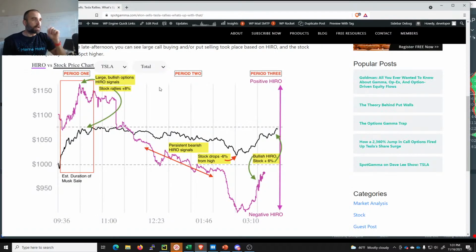The same thing happened last week in this analysis. His sale of 1,071, I believe it was, was the high of the day as well. So that's happened twice. We've seen these deltas spike when his trades come for sale. Now, you wouldn't think generally that the stock would rally when Elon is selling, but we think there's a hedge unwind that takes place that boosts the stock up.